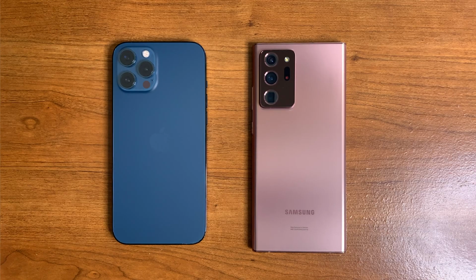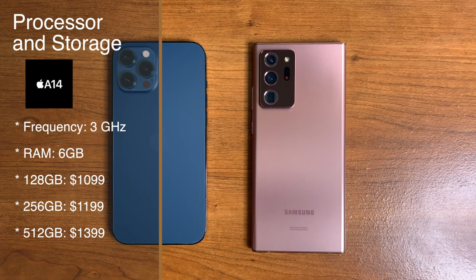The iPhone 12 Pro Max has an A14 Bionic chip. According to Apple, it's the fastest chip in a smartphone, with a frequency of 3 GHz and RAM of 6 GB. The iPhone 12 Pro Max comes in different storage at different prices: 128 GB at $1,100, 256 GB at $1,200, and 512 GB at $1,400.